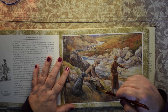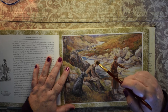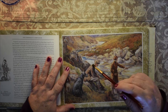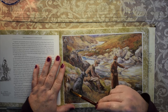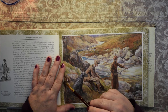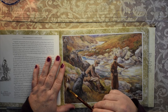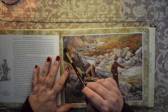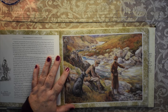And then we have a gentleman in his trousers and jacket and hat, and he has his shotgun resting on his shoulder. And then you have a black dog sitting here, and then another that is white and brown. Looks like a spaniel, maybe. And then up in the corner, it looks like we have a person or two that may be coming to join them.